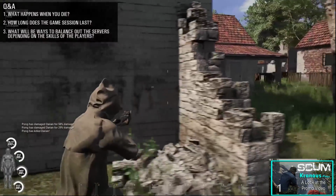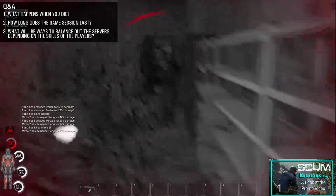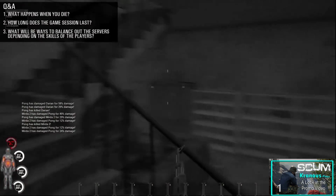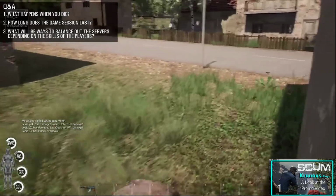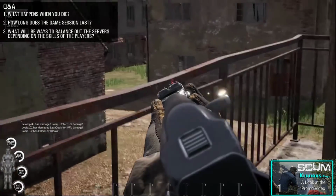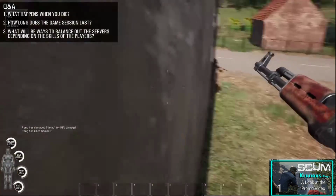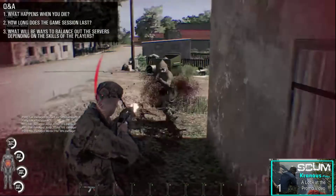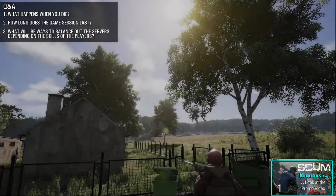Question number 3, what are some ways to balance the servers depending on the skills of the players? That's a very good question. SCUM will not have classic random played sessions as Battle Royale games have. Because of how SCUM is designed with different gameplay layers, it's almost impossible to make matchmaking. So we'd rather go in a direction of making a new system of rewards, where low-skilled players are worth less than high-skilled players. Or in other words, the more famous players. That way we can create a pressure reward system that works well for both types of players.